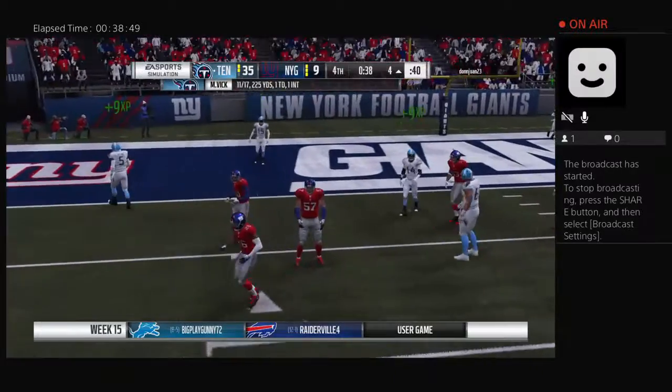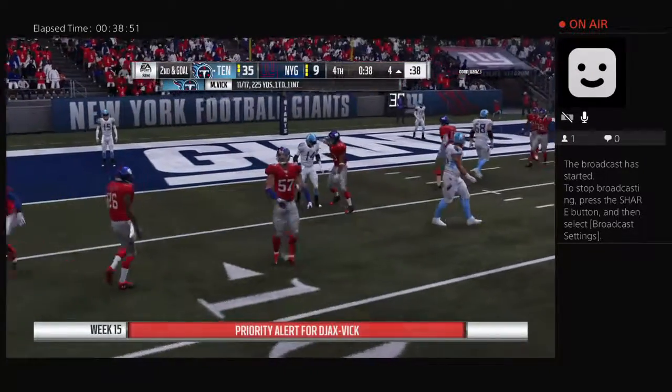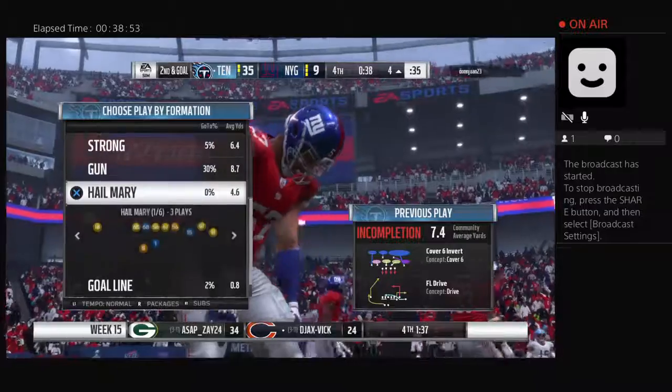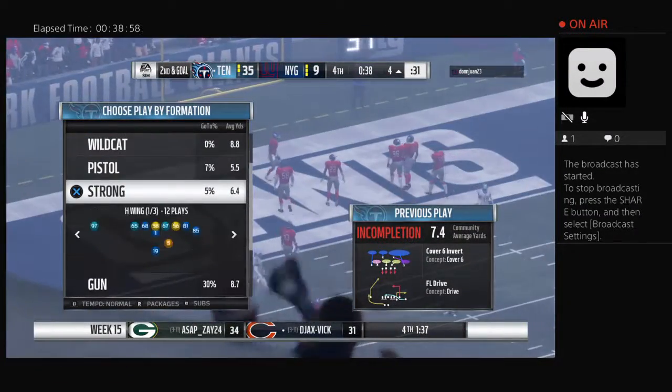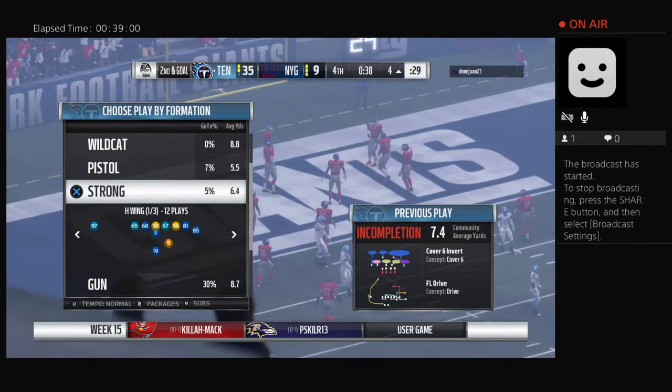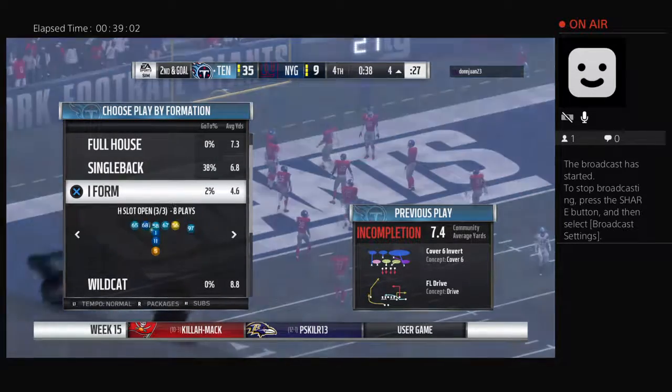Oh, nearly a disaster there on the check down. But they'll get it back. Didn't have a receiver open downfield, and as it turned out, couldn't even find his outlet man because of the coverage. It was way too tight, unable to find anyone open.